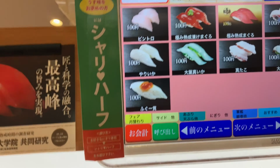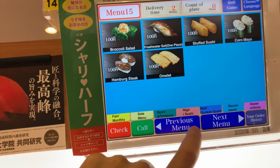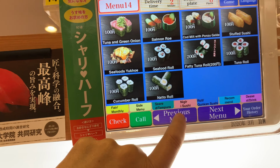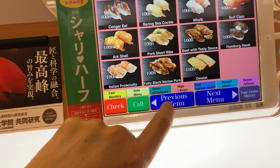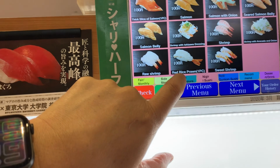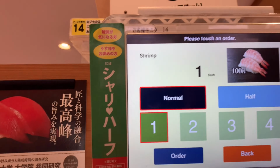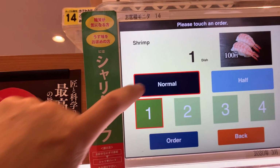So right now we're going to order. We're gonna choose the language to English, and I'm gonna order my favorite. Shrimp. There you go, it's about 100 yen for two.